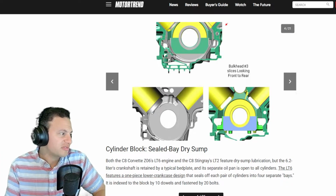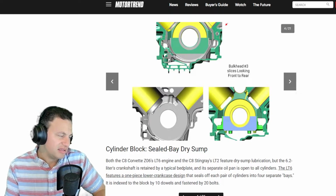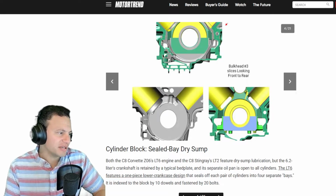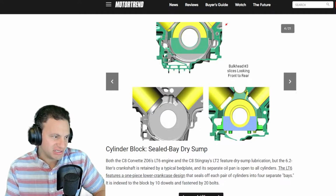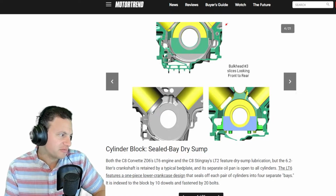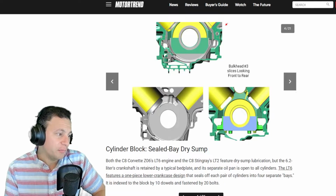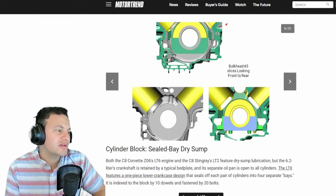Anyway, so both the C8 Corvette Z06's LT6 engine and the C8 Stingray's LT2 feature dry sump lubrication, but the 6.2-liter LT2's crankshaft is retained by a typical bed plate, and a separate oil pan is open to all cylinders. The LT6 features a one-piece lower crankcase design that seals off each pair of cylinders into separate bays. It is an extended block held by 10 dowels and fastened by 20 bolts.